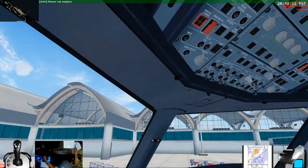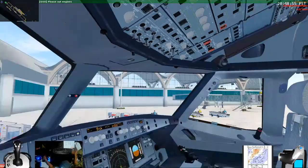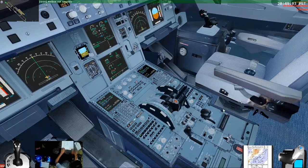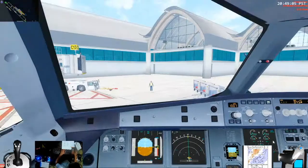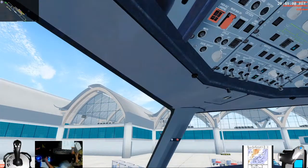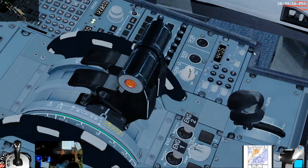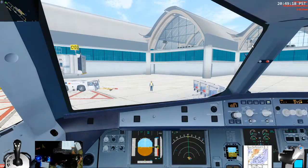We stop. Stops one, leave. Mactan Ground, Philippine 1861, shutting down. Thank you very much, on Charlie 13. Thank you for the service.